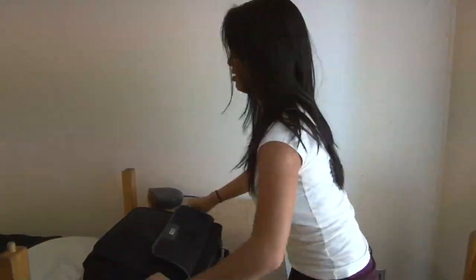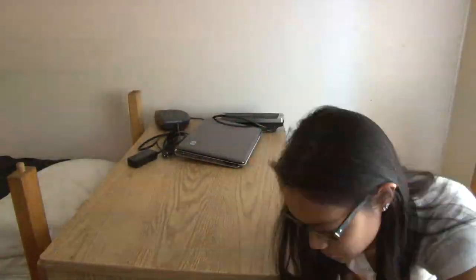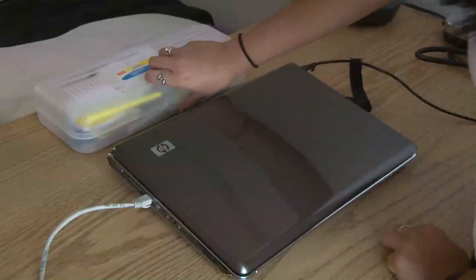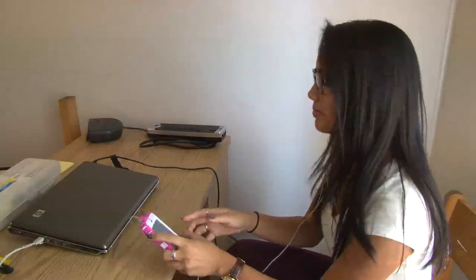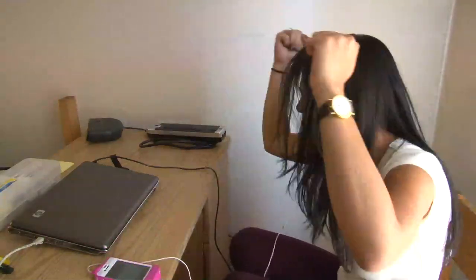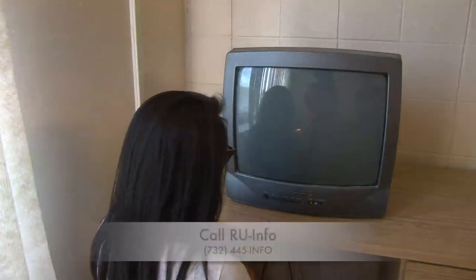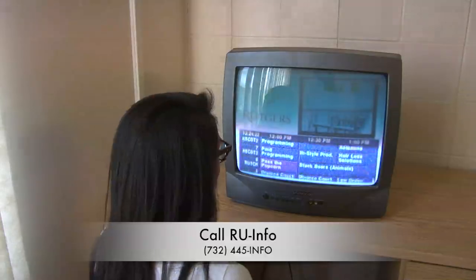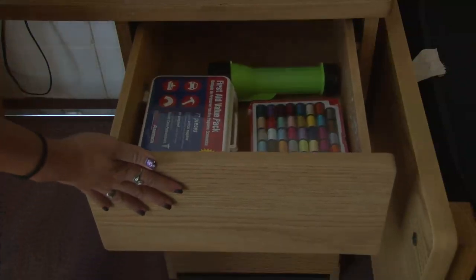And after class, when you're trying to sit back, relax, and study, you should have a computer, surge-protected power strip, Ethernet cable to connect to the internet, and a wide selection of office supplies that you might need throughout the semester. And when you're ready to take a break, curl up with your MP3 player or watch a movie on the RUTV movie channel. Just make sure you bring a coaxial cable and call RU Info if you need help hooking it up.